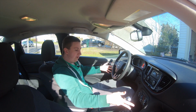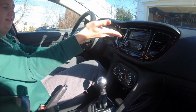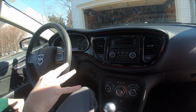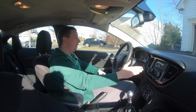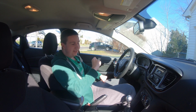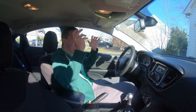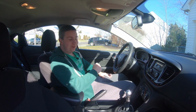But moving up front, I think the biggest thing you can tell is we no longer have the main screen in here. Yeah, so that is probably the biggest downside you have in the SXT versus the Rally and the higher models, is you don't get the main screen. Now, this actually may have turned out to be a blessing in disguise. If you watched my previous car rant, I talk about why knobs and buttons are so much better than screens, and here I am putting it into practice.